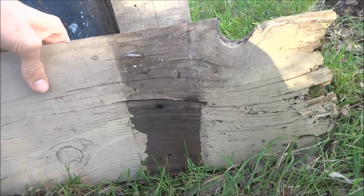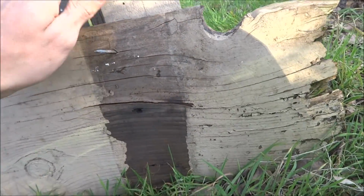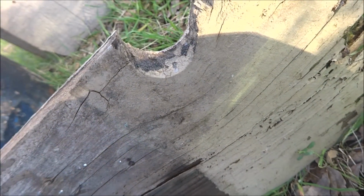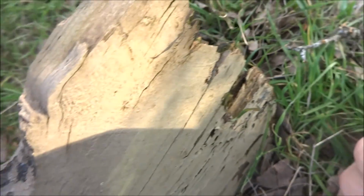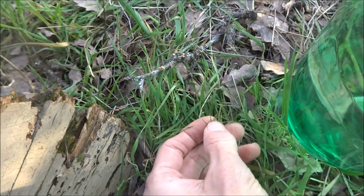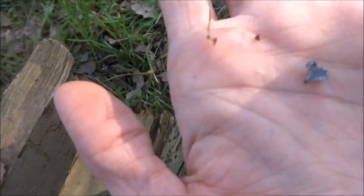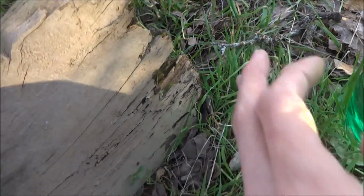But yeah, so let's take a look at behind this one. Where'd that bullet go? Went through there. Can't find anything here. But actually there's a piece of lead right here, so there's a bullet fragment that was just sitting in the grass right there. I don't know where that came from.